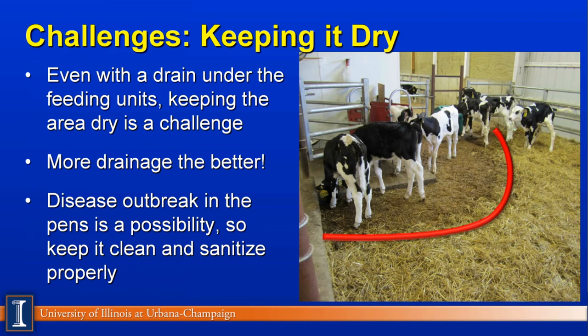Finally, disease outbreak in the pen is a possibility. So you've got to keep it pretty clean, pretty sterile, and really watch for this, because obviously if we get a transmittable disease in here, suddenly all of my calves in that pen are going to be exposed to that organism, rather than if they're in individual calf hutches. So certainly there are some challenges and concerns with farmers looking at this system in terms of feeding calves.